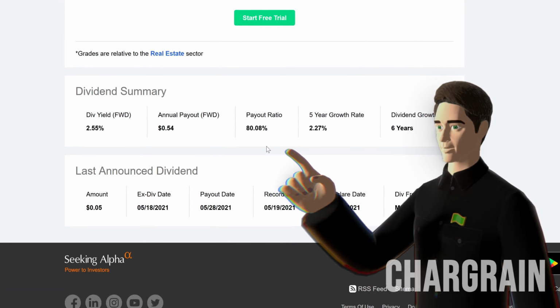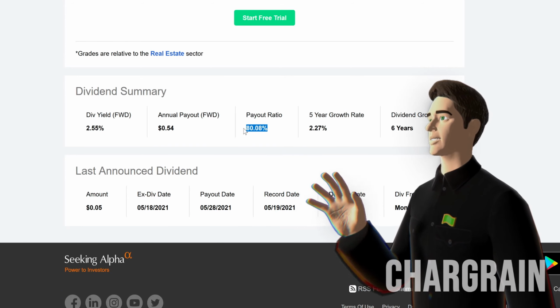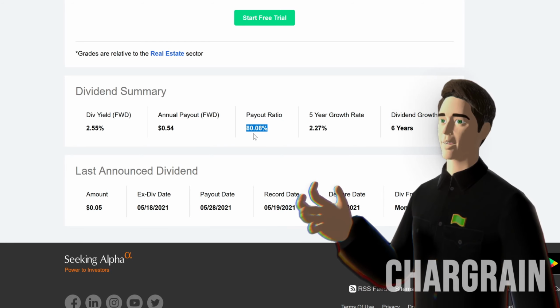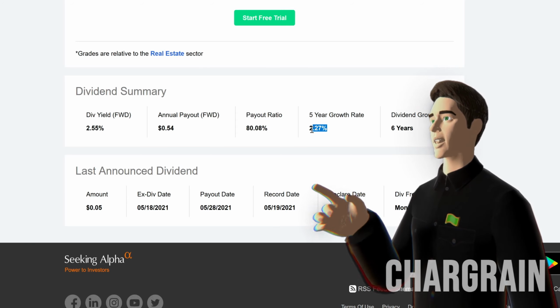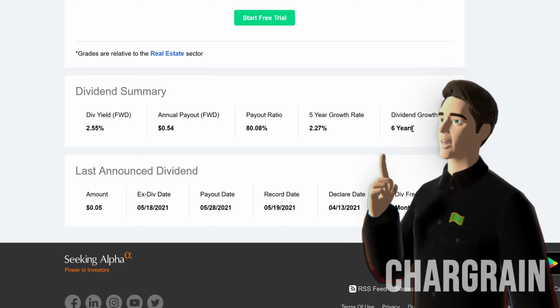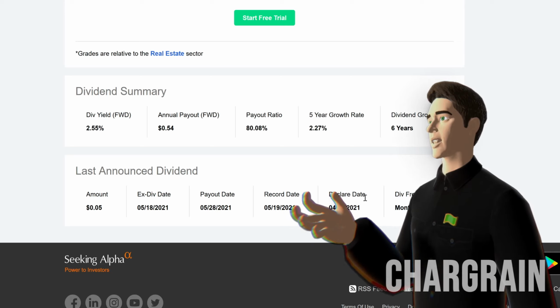So, payout ratio is 80%. That actually means that they're only using 80% of their earnings, of their income, to pay out their dividend. So by dividend standards, that's on the safer side. The dividend has been growing a little bit over 2%, 2.27% over the past 5 years. And you can see for 6 years they've had a consistent track record of dividend growth, and of course this is a monthly dividend payer stock.